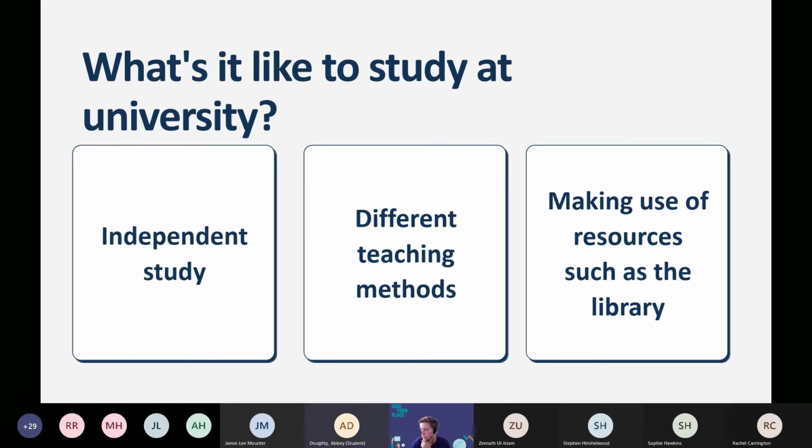And with the different teaching methods, in my course we have lectures which take place in the big lecture theatres, as you've seen, and they can house up to hundreds of students, and one teacher presenting a PowerPoint or something that they've done to the rest of the group. And seminars which take place in smaller classrooms with around 20 to 30 students, which allows for practical work and also brainstorming with other students and sharing ideas.